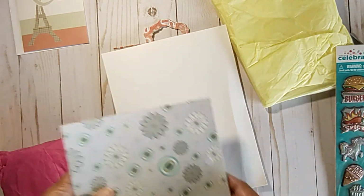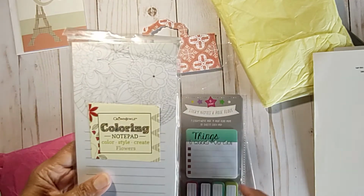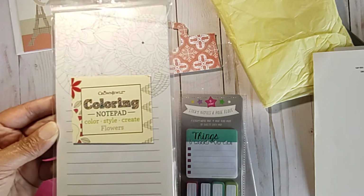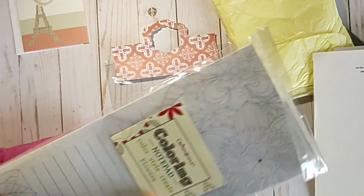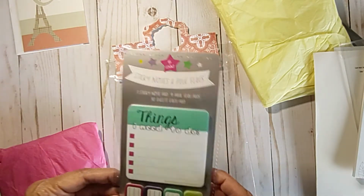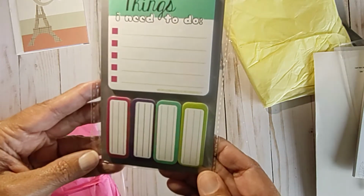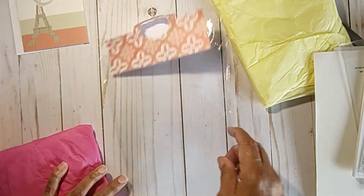That's so sweet. I got extras. Wow. And this on the back. Look at that. A coloring notepad. And I doodle so much. So now I get to color while I make a list. I love this. How cool is that? Could always use an extra pad. Look at these sticky notes with the page flags. These are so cute. How adorable are these?